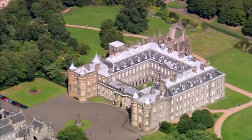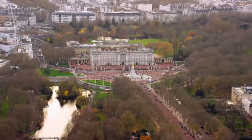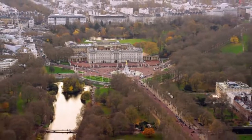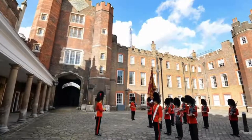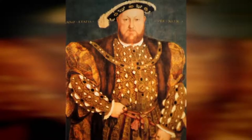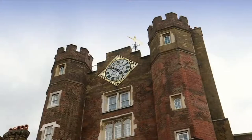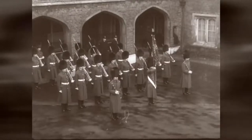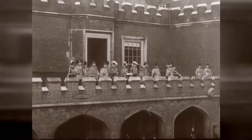Holyrood is not the only ancient royal palace that's a little less high profile these days. Just round the corner from Buckingham Palace lies the much older St. James's Palace. Built by Henry VIII, it was home to kings and queens for three centuries. But now, it's mainly an admin centre. It comes really into its own, I suppose, at the time of the accession of the new sovereign, when the Garter King of Arms proclaims the new sovereign from the walkway overlooking Friary Court.